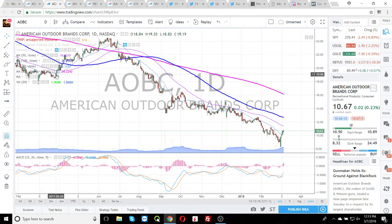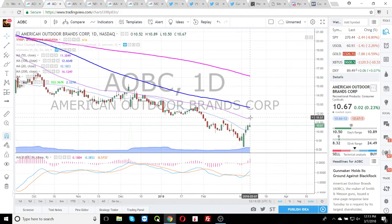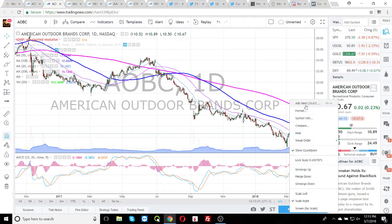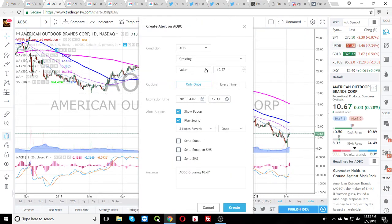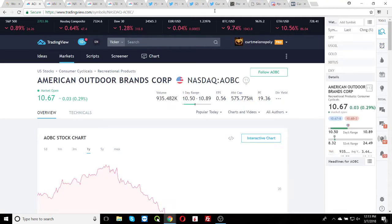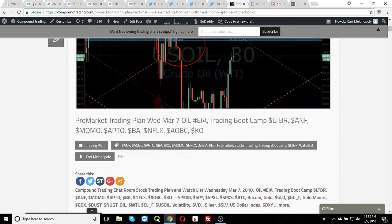So last time it zipped through the 20 and then sat on the 50. So that's probably what you're going to see here. You're probably going to see a replay of the past. And we'll see if that plays out. So I'm just going to alarm myself here. Add alert crossing the 50. Let's see if we get a trade. And KO.